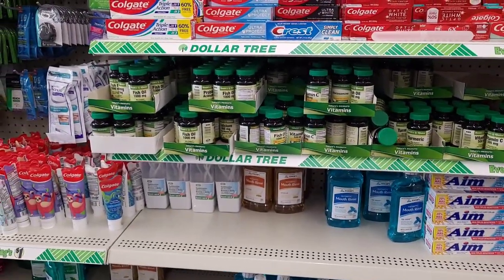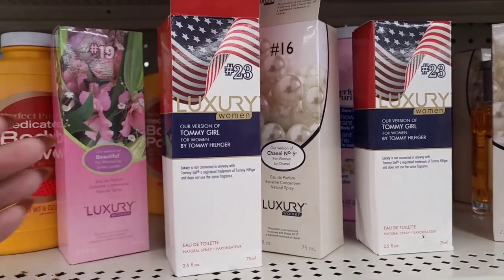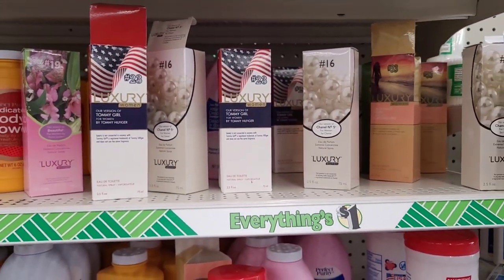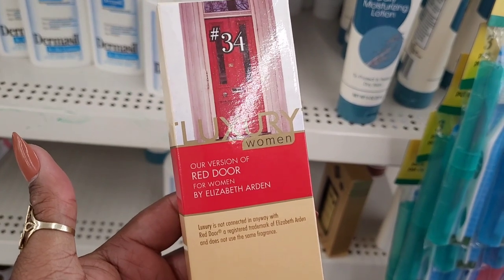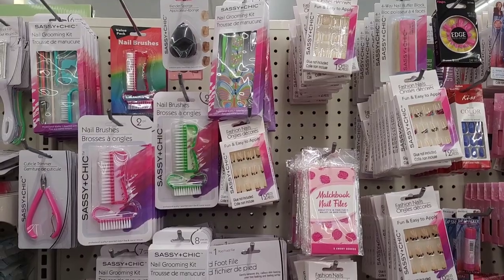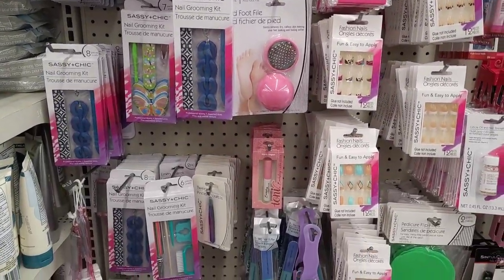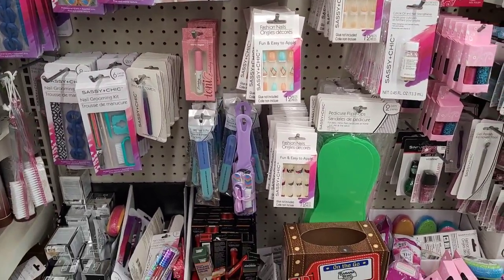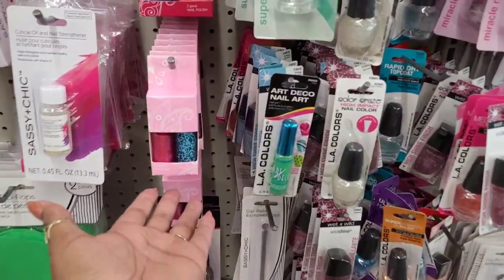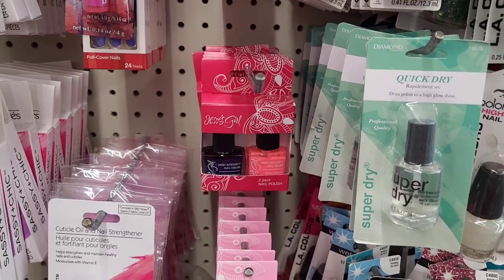Alright, they have some Tommy Girl over here, our version of Tommy Girl. We've seen all the other ones. They have the version of Red Door right here. This is their makeup section over here. They have nail brushes and cuticle trimmers, eyelash glue, nails. They have that nail polish that we seen earlier. They have the Jessie's Girl nail polish.